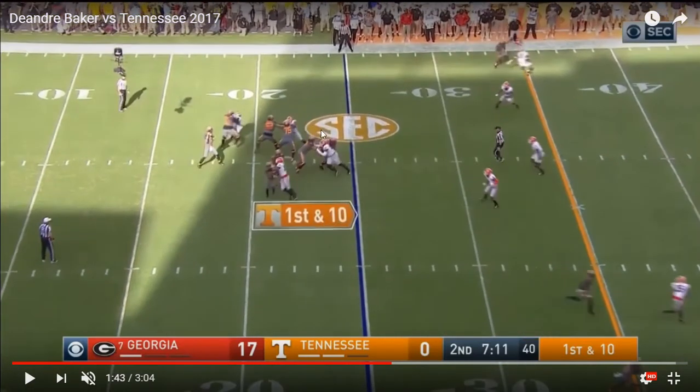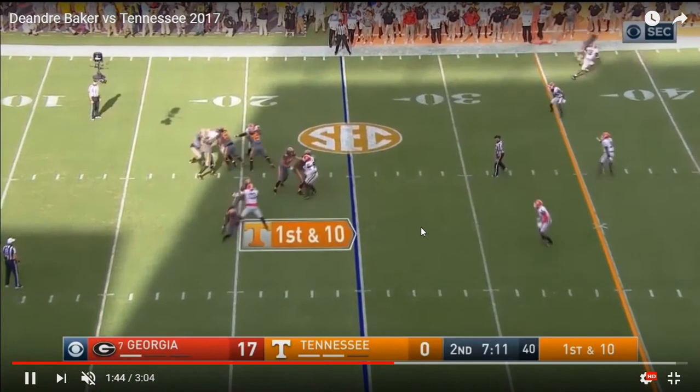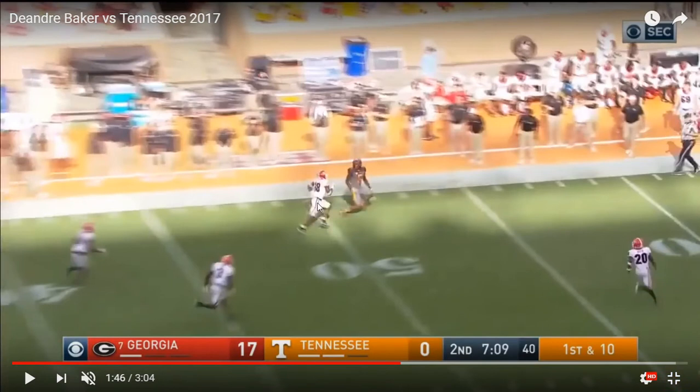Stops for the hitch just in case, but doesn't overcommit. Doesn't completely turn. Keeps his head toward the receiver. Realizes it's a streak. And then there's his first error. Well, his only error, to be honest with you, and not getting that head around.